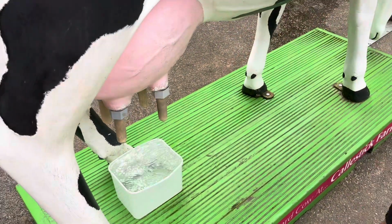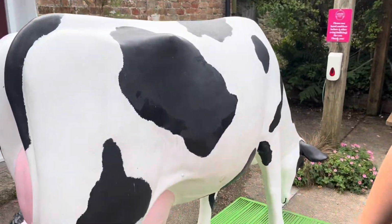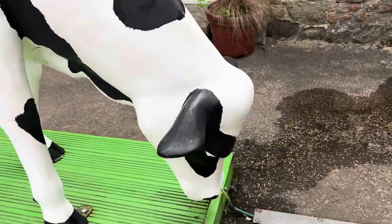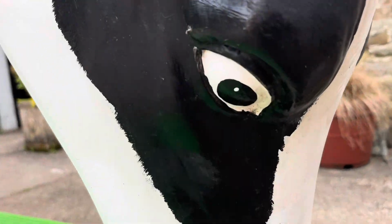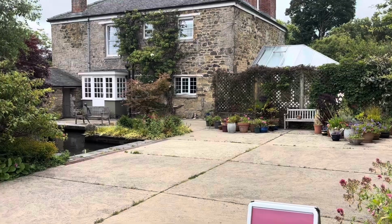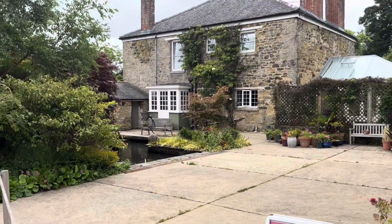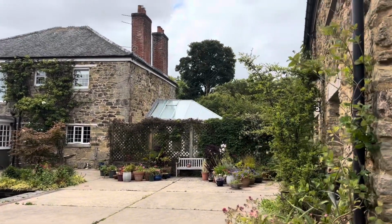Milking the cow. So it just has water in it though, not milk. Oh, yes. The eye of a cow. The sign states here private property, obviously the owners of the farm and whatnot. Very nice there, look, they've got a little pond and a very nice looking farmhouse, cottage, whatever.